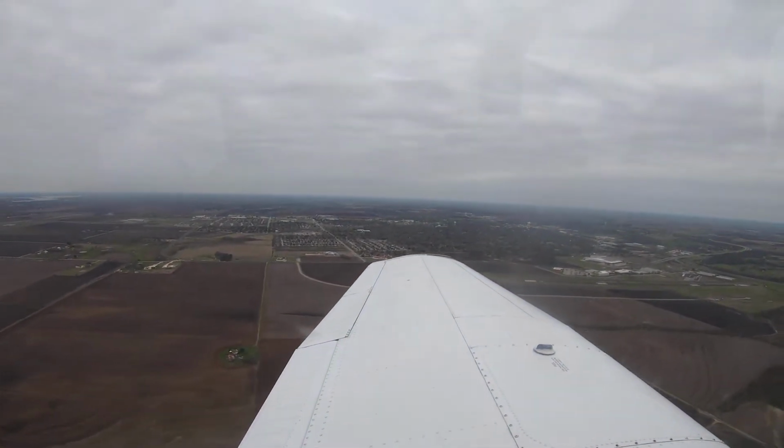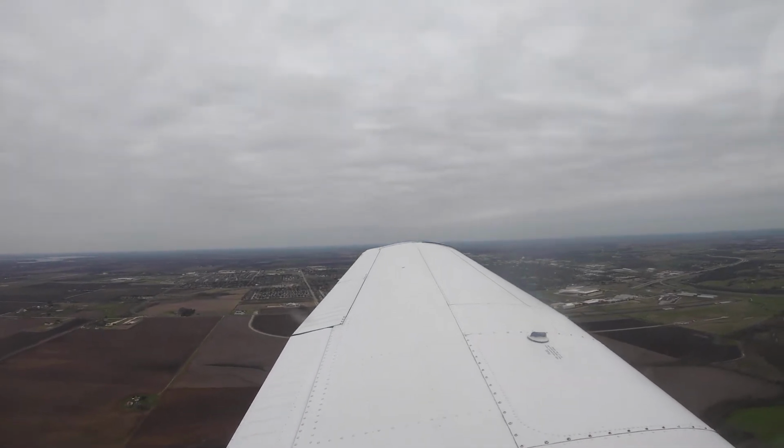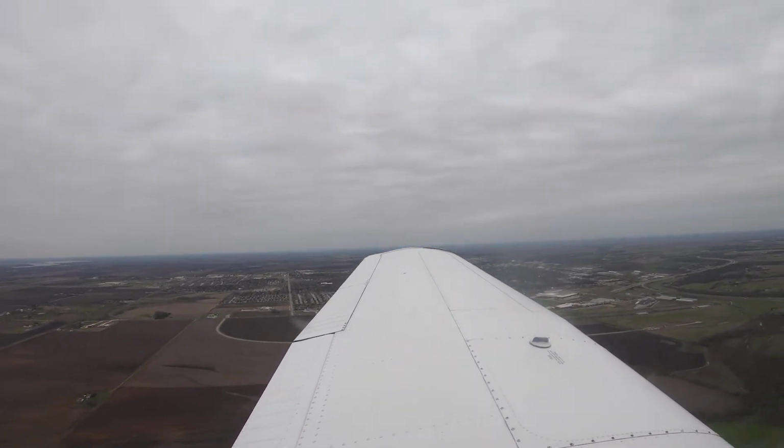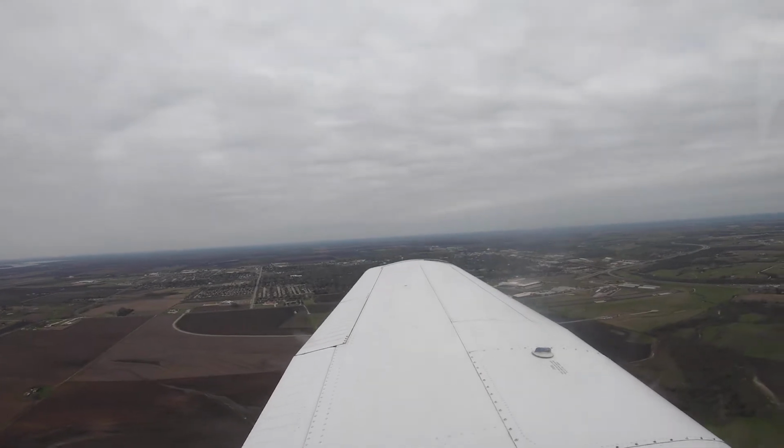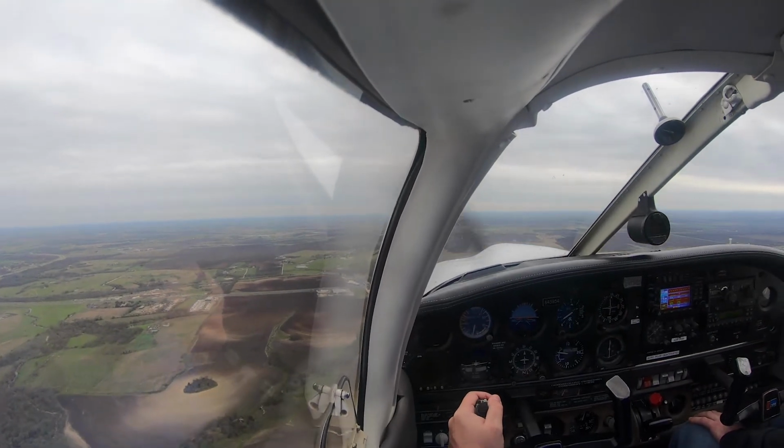Yeah, if you want to take out more power, you're more than welcome. About 2,200 RPMs or so. 2,000 feet climbing to 2,200. Yep, good old GUMPS check. Yeah, we'll leave it on.